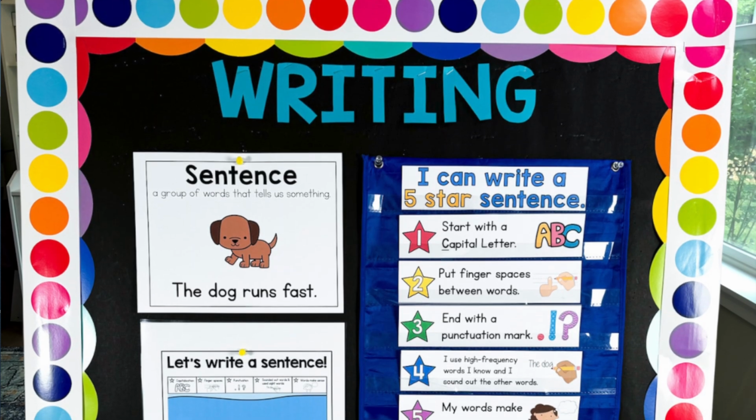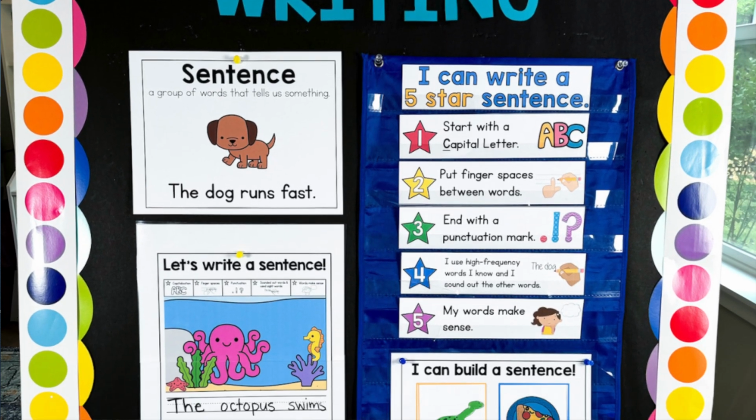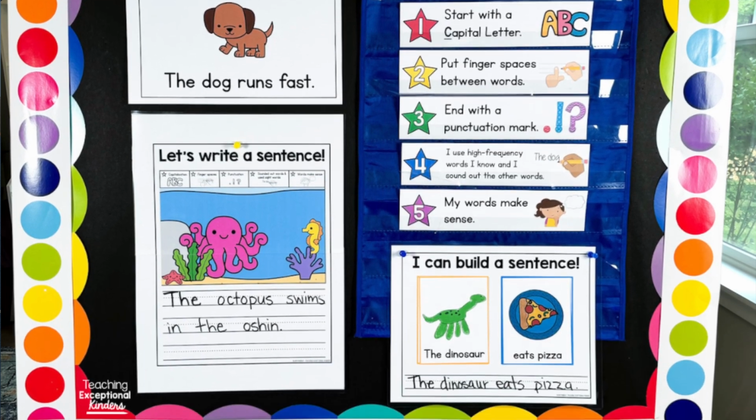Okay. And when we did conventions, we did our 5-star sentence writing checklist, something like this. And then they start to understand, okay, these are the parts that my sentence needs. But we did one section at a time.